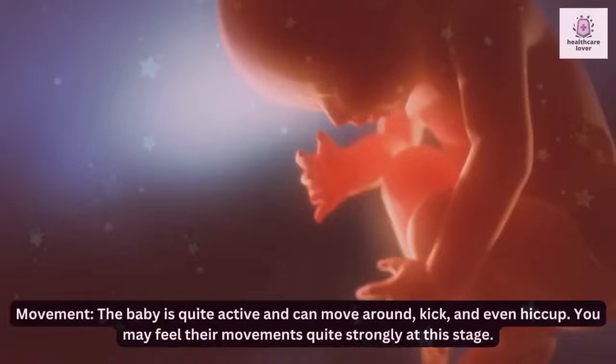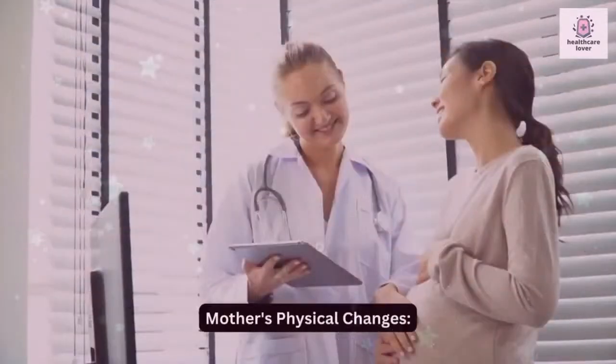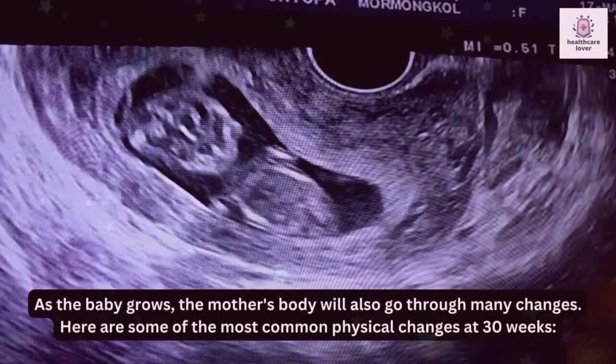Movement. The baby is quite active and can move around, kick, and even hiccup. You may feel their movements quite strongly at this stage. Mother's physical changes. As the baby grows, the mother's body will also go through many changes. Here are some of the most common physical changes at 30 weeks.